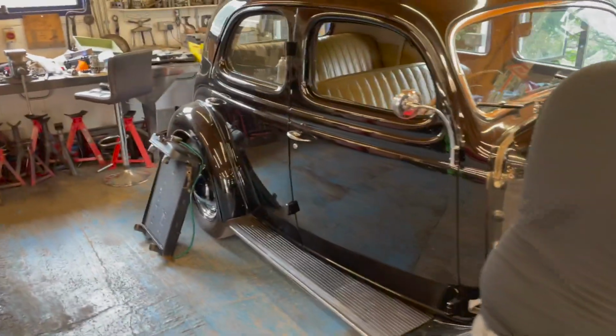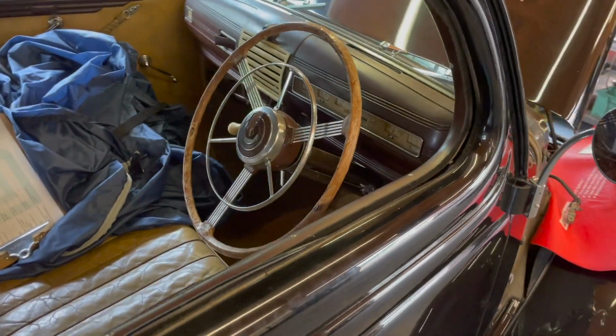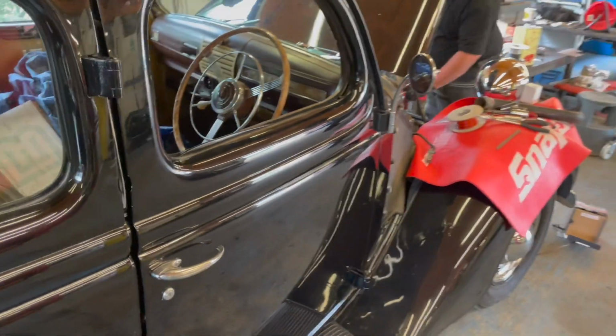Flathead engines do look good though, don't they? I have to say, with the actual cylinder head sticking on the top, bright and shiny, although this one's not quite so shiny.